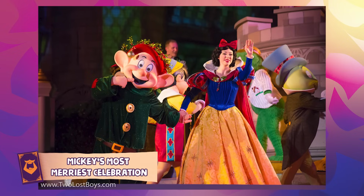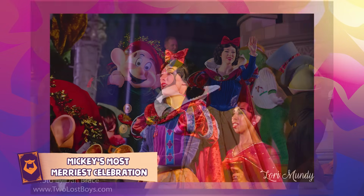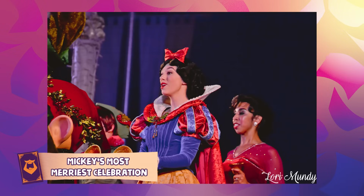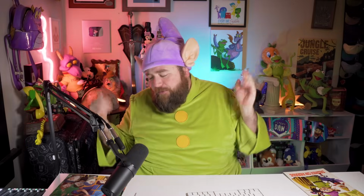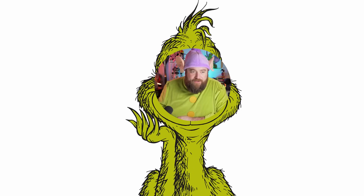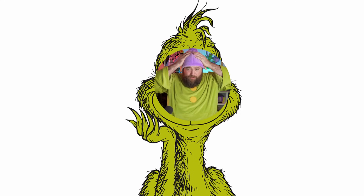Then of course we have Mickey's Most Merriest Celebration, which takes a variant from the Dream Along costume and dolls it up with a little bit of Christmas joy, you know, a little holly here. It's fun. I like it. It's a Christmas show. It's the one party that I don't go to. It's the one party that I just don't need to go to, the Christmas party. I've done it once and that was enough, you know?